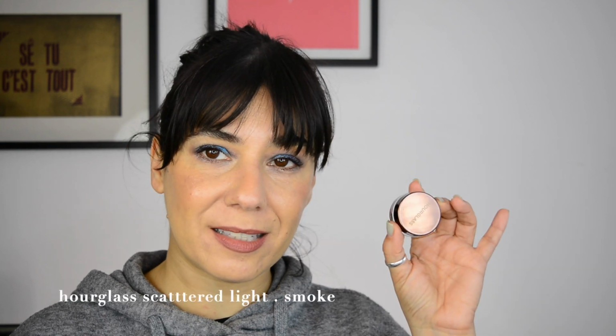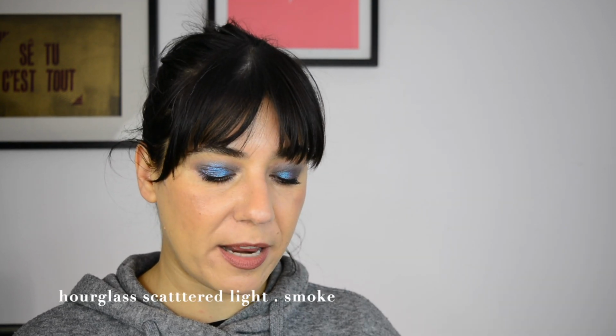But because I need an extremely glittery, glossy eye, I'm bringing with me the Hourglass Scattered Light Pot in Smoke. Again, old news for some of you, but I've been using the heck out of this and I've hardly made a dent. This will last me forever. Forever. Until it grows mushrooms in here, I'm gonna keep using it.